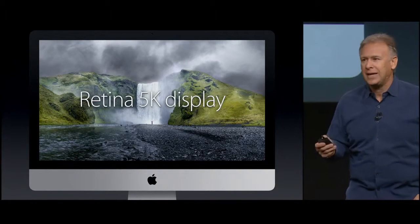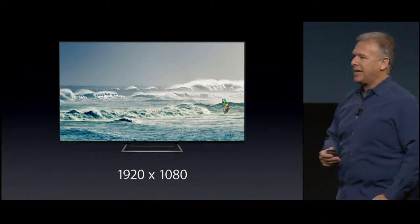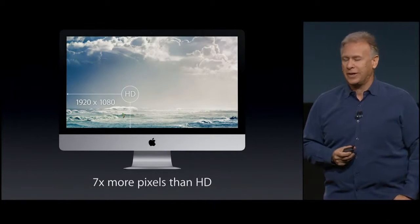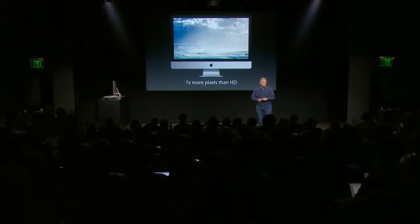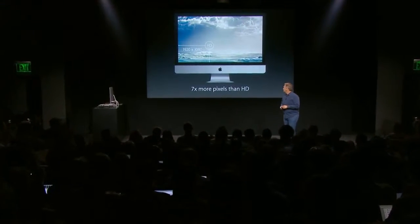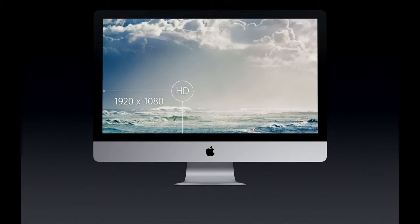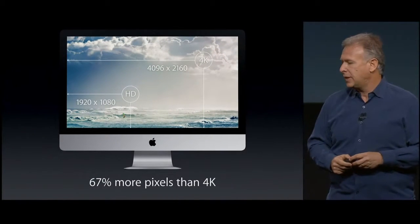So to put it in context, we all look at HD TVs all day. They're 1920 by 1080. Let's overlay those pixels on top of the Retina 5K display. There are 7 times more pixels on the Retina 5K display than on your HD TV. And let's compare that to the new standard 4K digital cinema. And there it is, 4096 by 2160. The Retina display still has 67% more pixels than that.